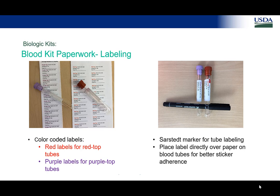Spinning it down. Yeah, so I did say that if you could spin it down, it'd be great. Some people don't have a centrifuge. So they don't have to go to a lab and get it spun down? No. Okay. So, yeah, if you can't do it, it's okay. Just try to get those samples submitted earlier.